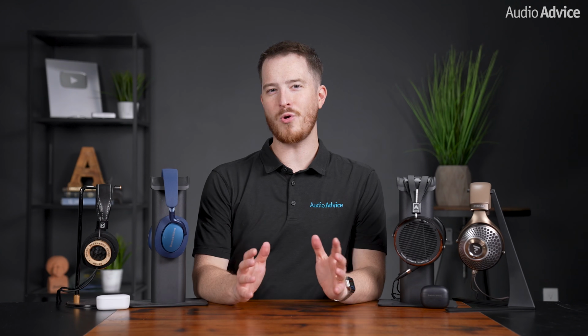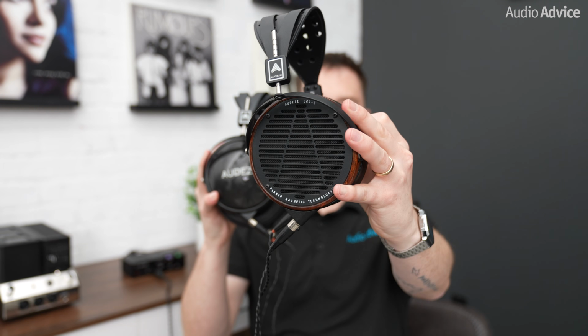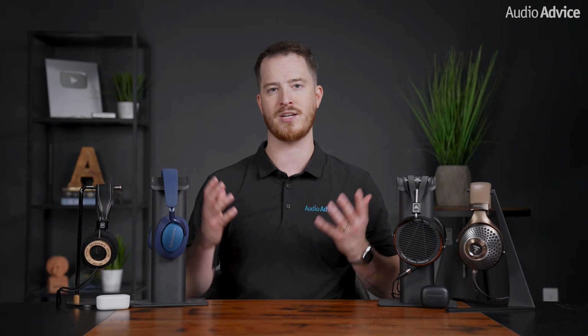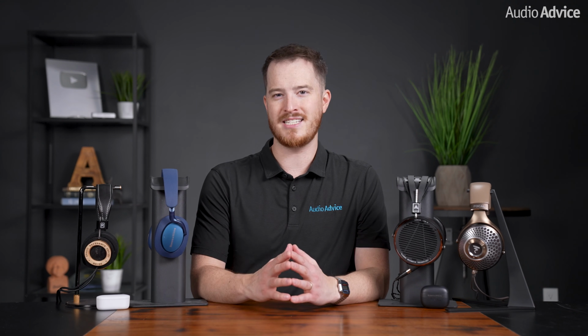Okay, the next category to consider is open back or closed back headphones. Every headphone will have one or more drivers that create the sound, and the designer then has the choice of sealing off the backside or leaving it open for the driver to interact with the room. Each has pros and cons, but the headphone enthusiasts here at Audio Advice put their money on open back to deliver the very best sound. However, since not all listening situations suit this design, there is certainly a time and a place for closed back headphones.